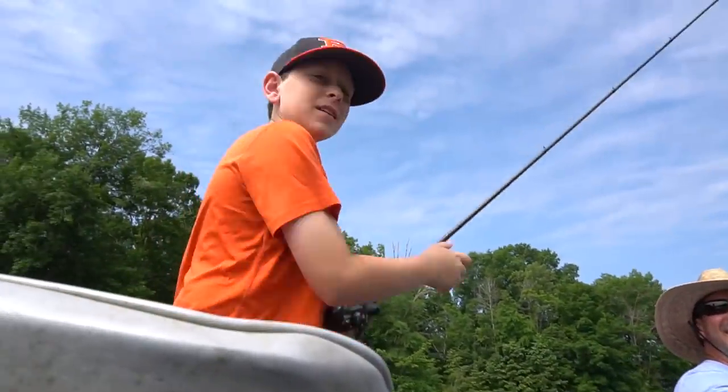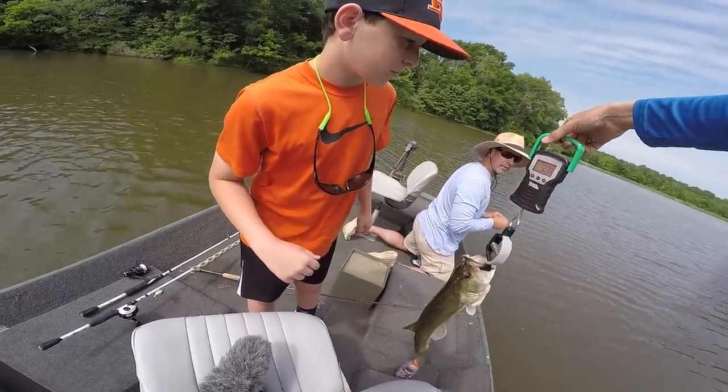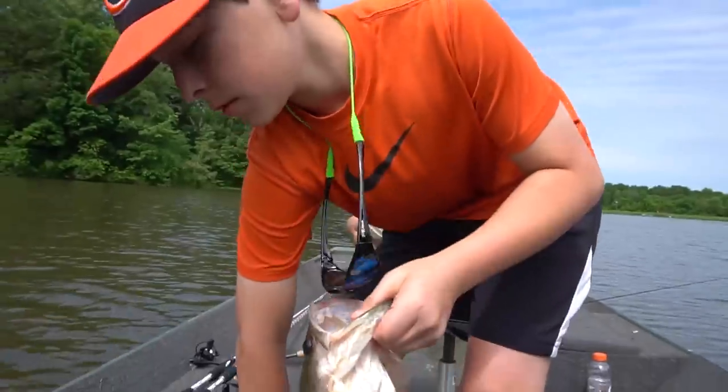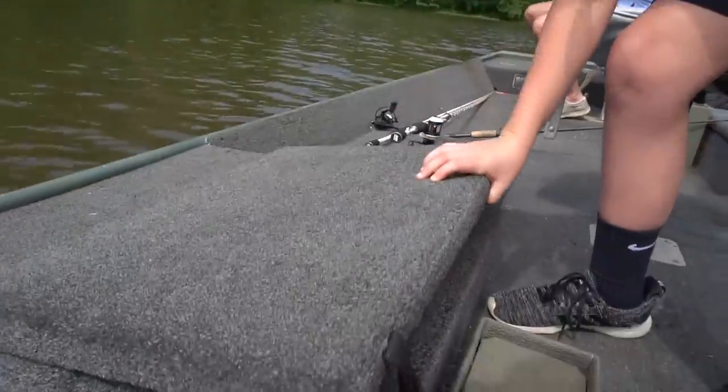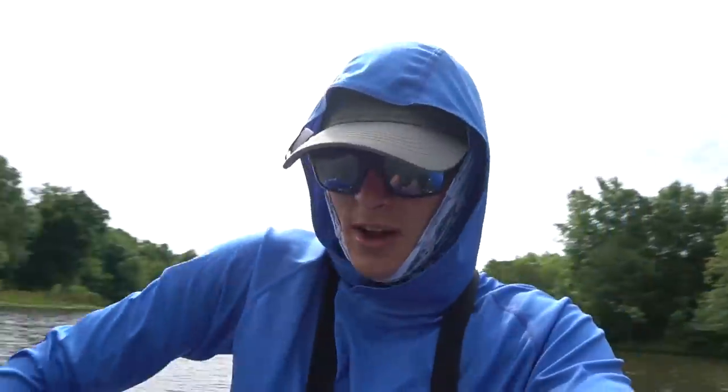Heck yeah, Luke. Oh, he's not as big as I thought. 3'3". Nope, 2.79. Oh, he's skinny. That's all right. So he is just at 17 inches, so we're gonna put him in there. Hold on, son. A little bit of redemption for us after I lost my 8.